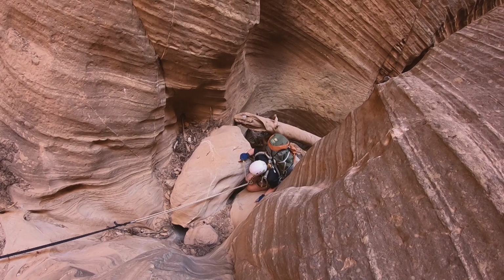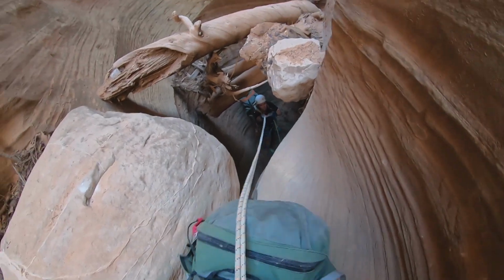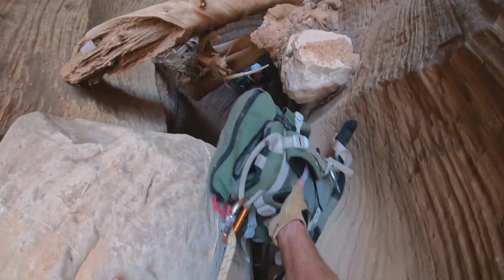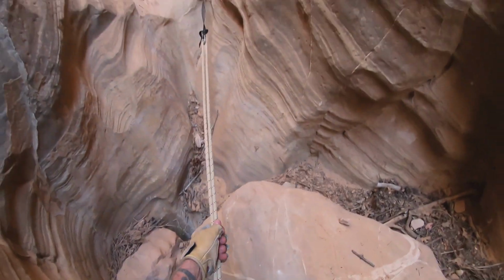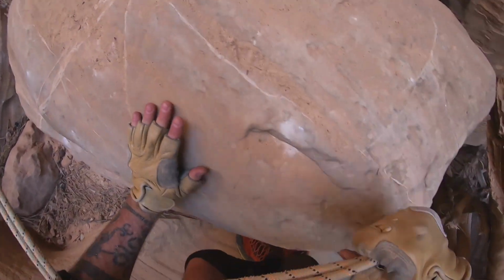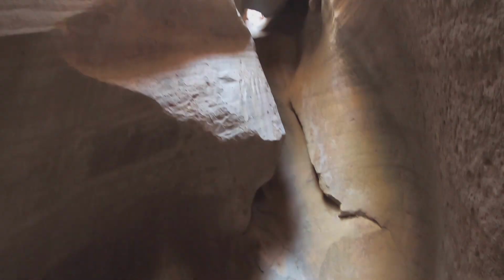Wish you had those knee pads here, don't you? Yeah, it's not too bad. You ready? Here it comes. One, two, three. Here we go. Come on. Nice. All right. I don't think the logs will move. Look at the camera. Probably could have used a little more webbing, but it worked out.